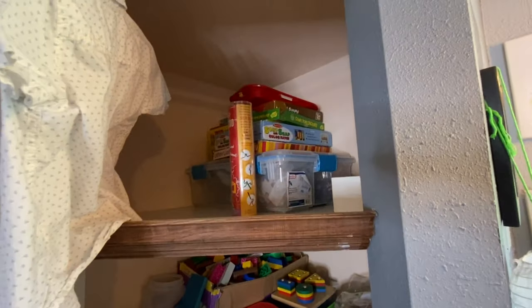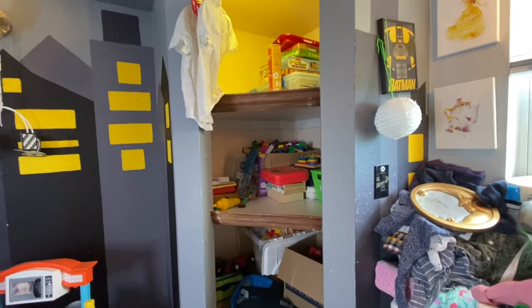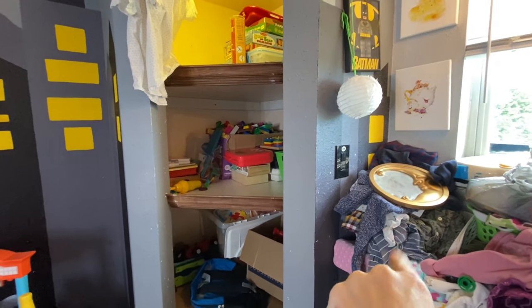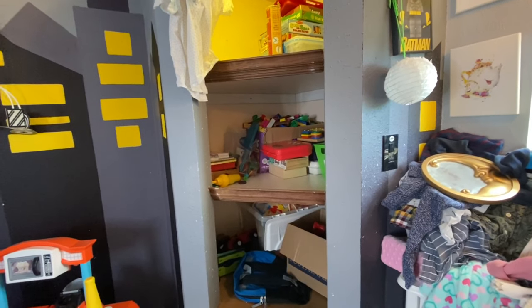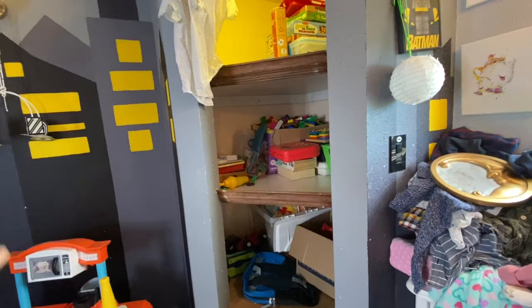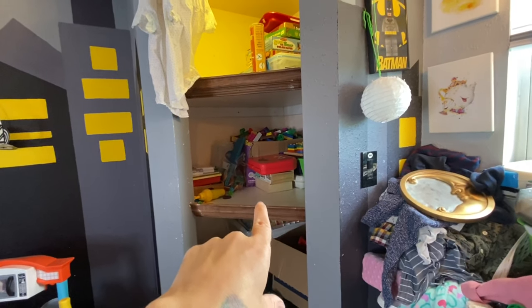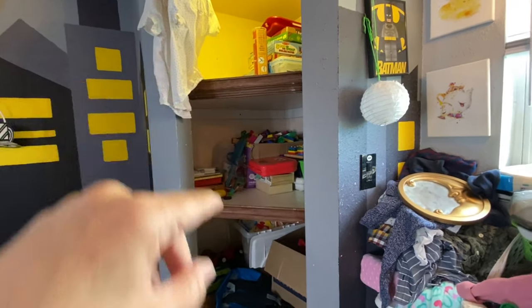I pulled everything out from these areas. I don't really have any lighting to show you guys. Oh, maybe I can get that to turn on. Okay, so that up there, let me back up. So this is in the corner. This is stuff that needs to go, I don't know, that just needs to go. But all the Batman stuff, that's all going to be repainted and done eventually. Up here in this closet, there was bedding and stuff.